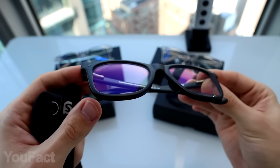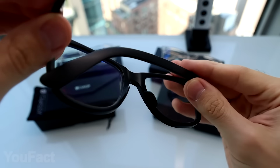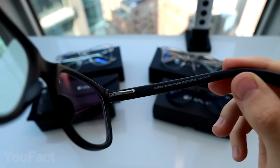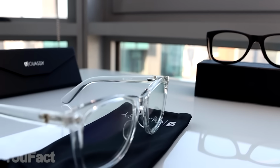As for the frames, they're crafted from a Swiss thermoplastic and metal spring hinges for a more comfortable fit. That's really important if you're spending hours in front of your screen. There are several options to choose from, so pick one you like the best.